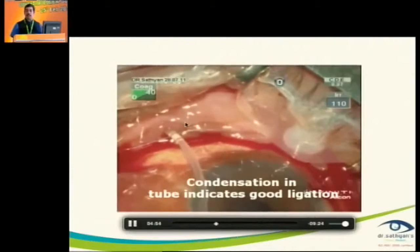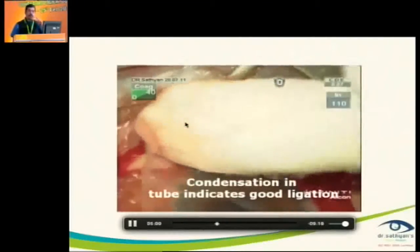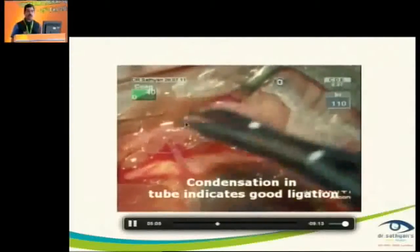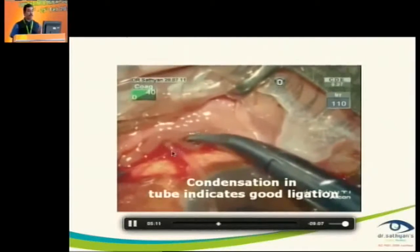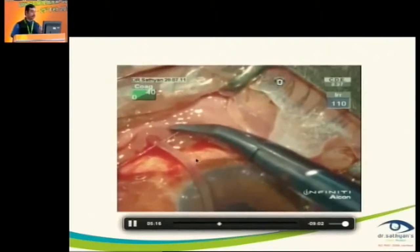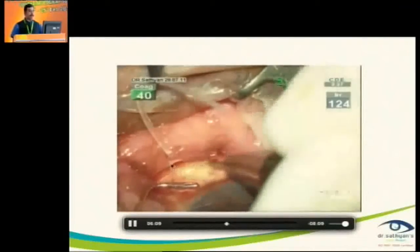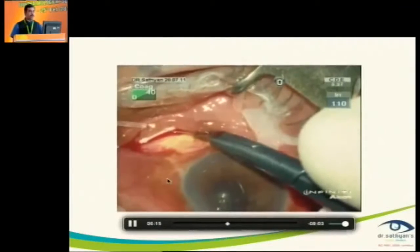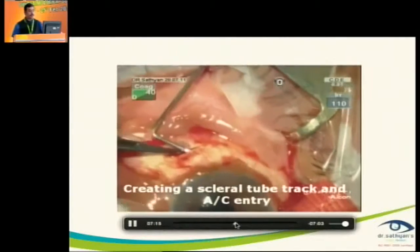Once it is there, this ligature is probably not required. The ligature is a little tricky. Once you tighten the 8.0, especially the 6.0, sometimes the tube gets cut. So you have to be a bit careful when you are tightening. Tightening one area is not enough. You may have to put 2 sutures so that it is really tight enough. Once it has been done, the next thing is a little bit of cautery here, because once you see a lot of bleeding, it is difficult for you to proceed. So just cauterize, and the next thing is creating the tunnel.